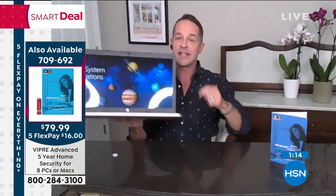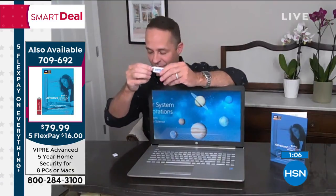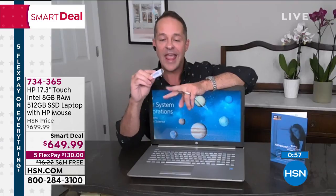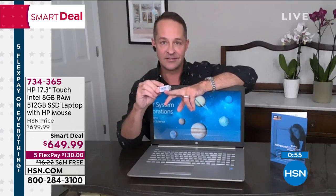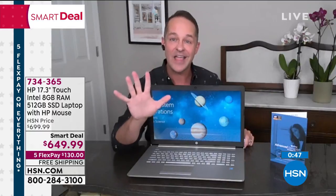Once it's loaded, you take it out. You never have to put Viper in your computer again, and this computer is protected for the life of the computer. And you have seven more licenses on this guy right here to use on any of your other computers. One of the best things about this, it protects Windows computers, and it protects Macs. So this is good for your PCs and for your Macs. All of your computers are protected for the next 5 years. So your computer will be held in good stead.